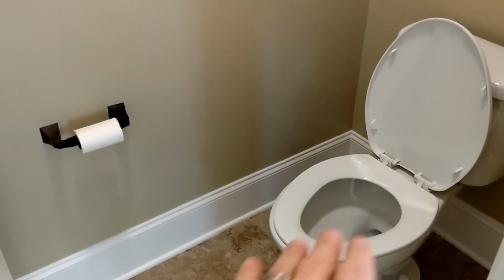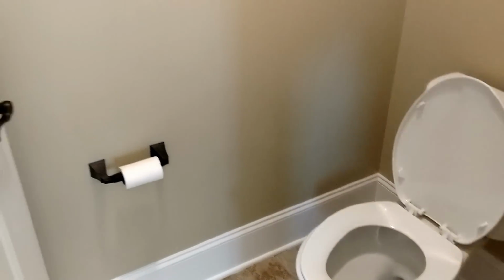Toilet room. Nothing real special here other than that we always use a comfort height elongated bowl, and we like to have a door that closes because some experiences should never be shared.